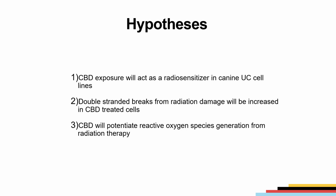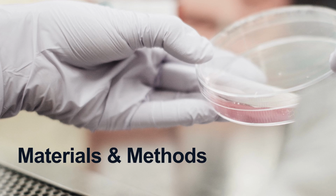The double-stranded breaks from radiation damage will be increased in those who are exposed to CBD, as well as CBD will potentiate the reactive oxygen species, or ROS, generation from radiation therapy. I'll now move into our materials and methods for this study.